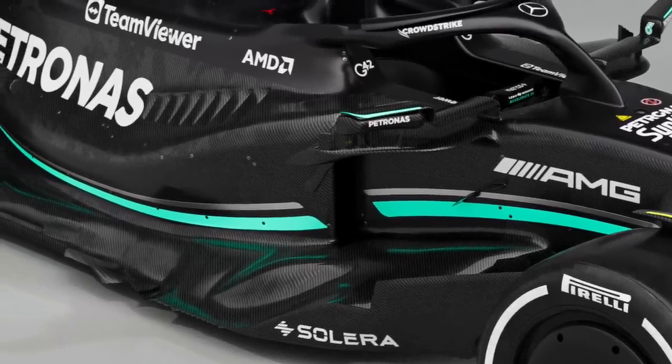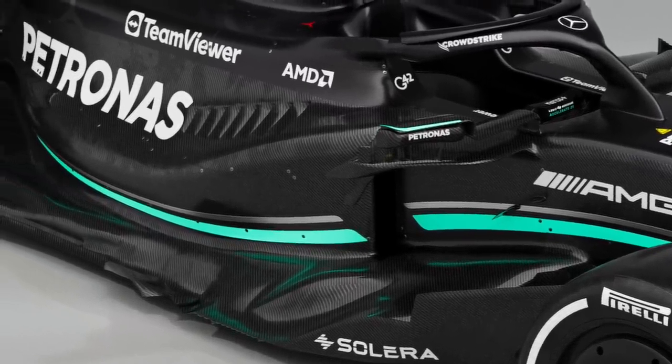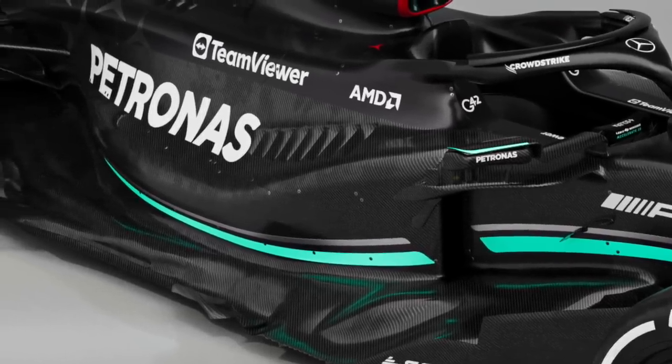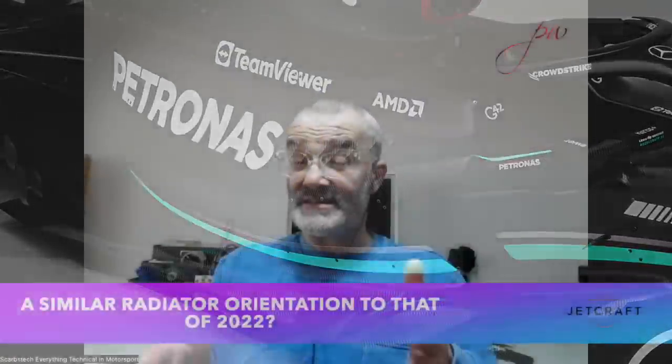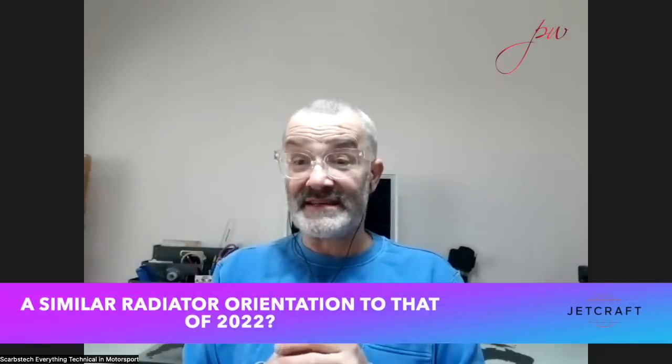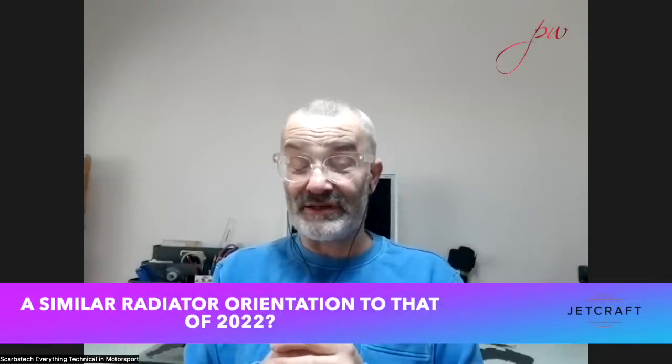Now, I've got no doubt that the radiators inside are still completely squeezed into the side of the car. I'd be quite interested to see the exact orientation of the radiators, because there's some potential they've done something quite different there. But we'll have to see in testing next week, when we can have a proper look at the car with the bodywork off.